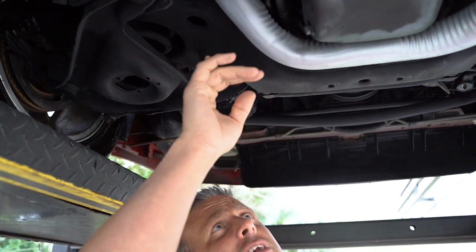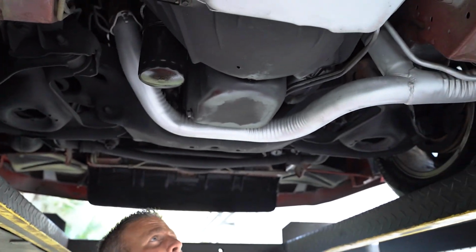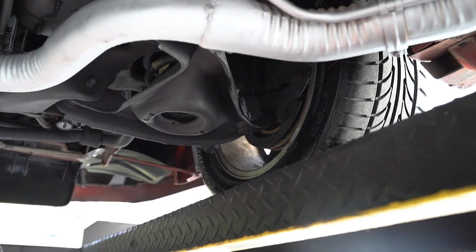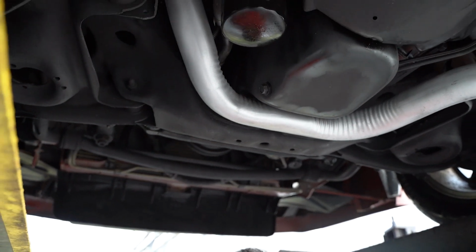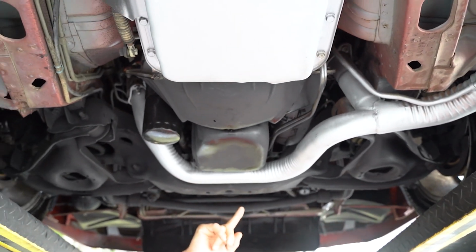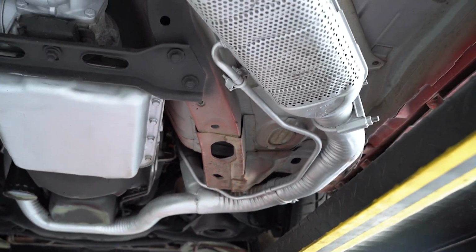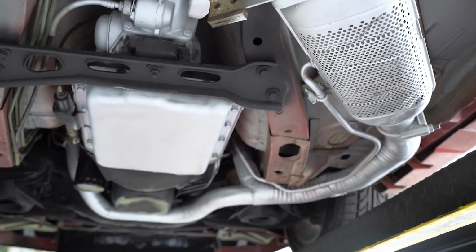You can look up at our 5.7, and there's not much you can see between the exhaust pipe and the cross member, but the oil pan's nice and dry at this time. Starter's nice and dry. Flywheel cover. Tranny pan. You have one single pipe coming down here off your exhaust manifold, leading to your catalytic converter, and then back to a 2-1 single muffler.